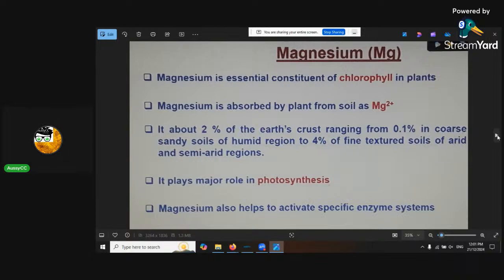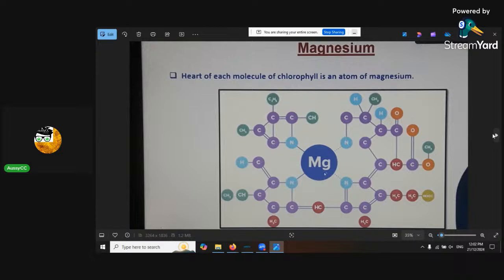Magnesium is an essential constituent of chlorophyll in the plants. The chlorophyll pigment has one nitrogen atom in the middle and has 4 magnesiums around it. Magnesium is absorbed by plants from the soil as Mg2+. It is about 2% of the Earth's crust, ranging from 0.1% in coarse sandy soils of humid regions to 4% in fine textured soils in arid, semi-arid regions. Magnesium plays a major role in photosynthesis. Magnesium also helps to activate some specific enzyme systems. The heart of each molecule of chlorophyll is an atom of magnesium.